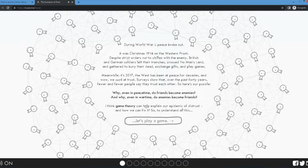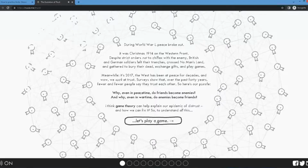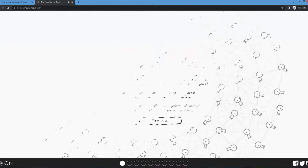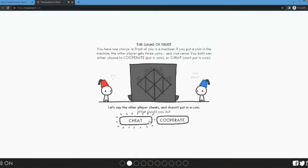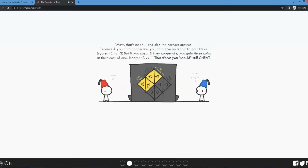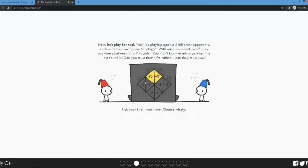It's called The Evolution of Trust, and basically goes through a bunch of games, and it has a similar thing to split or steal, which is the analogy that I use to explain the sales game, in the fact that it's similar to split or steal, except with the sales game it's cheat or cooperate. So you can choose cheat, and then it goes through the probabilities and explains, you see here, you should still cheat, and that's basically what I was saying, that in split or steal you want to cheat every time, and then it does all sorts of things.